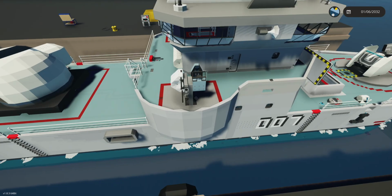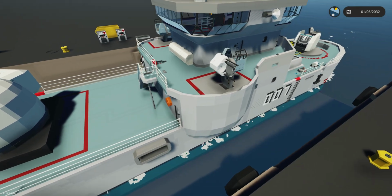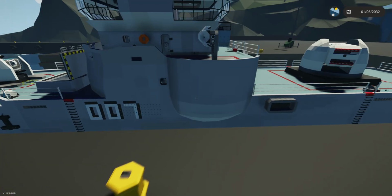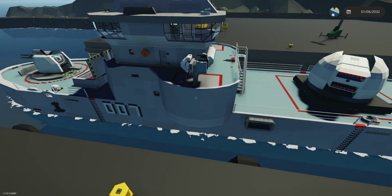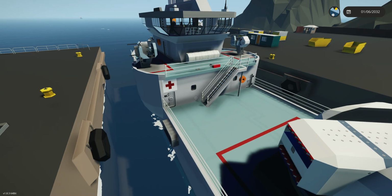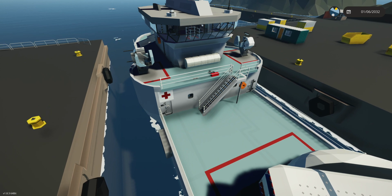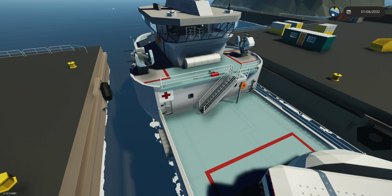Also, right over here you can see there are pretty much, I'm going to call them anti-aircraft guns. I don't know what else to call them. They do minimal damage, but they fire at a much more rapid pace than the missiles or the deck gun. So they are both incredibly useful. Also, before we destroy the Oceanus, I will do a tour of that as well.